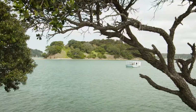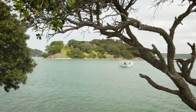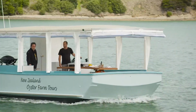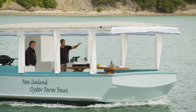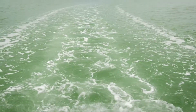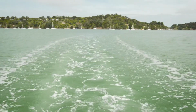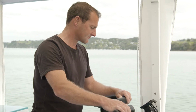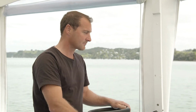The tour leaves from Scott's Landing, nestled in the Mahurangi Harbour. If you're not too good on boats, don't worry. This is an extremely safe, calm harbour. Cruising the historic Browns Bay is an experience you'll never forget. Our tour is run by Philip Morris, who's full of interesting stories.